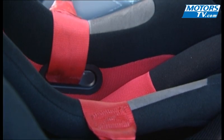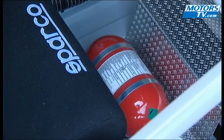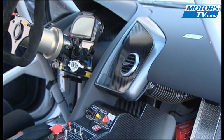At first glance, the interior is surprisingly comfortable for a proper race car, including electric windows. Audi took so much weight out of the R8 LMS, it could afford to keep the windows to meet the minimum weight requirement of 1,250 kilograms.